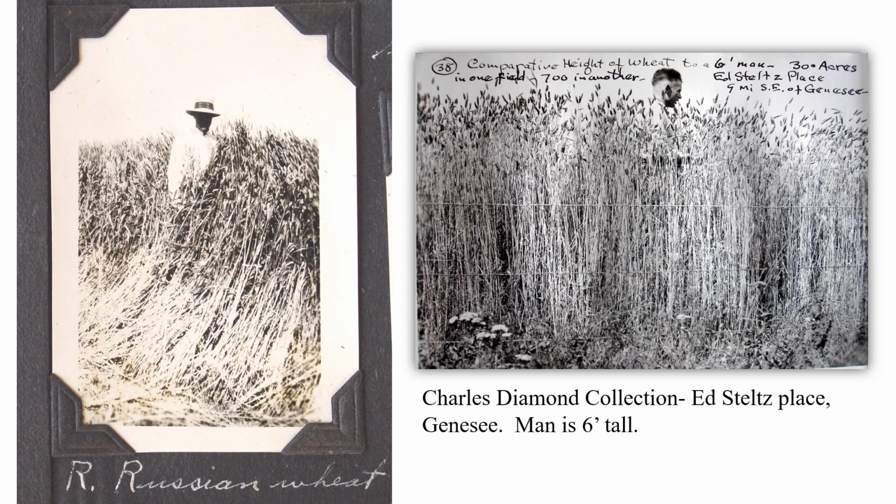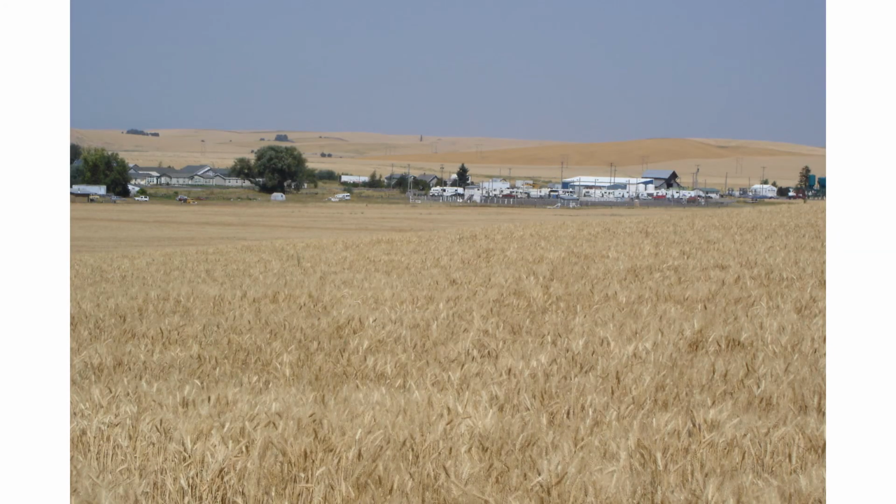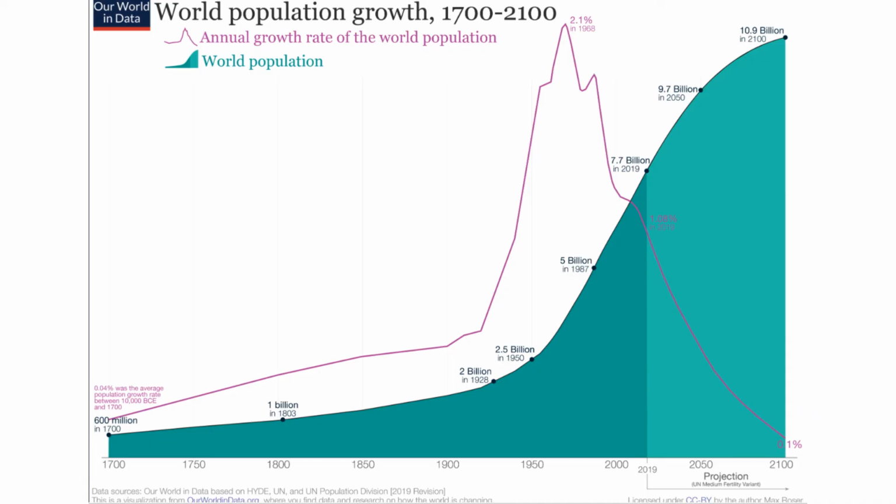If you got 30 bushels to the acre back then, you were doing pretty good. Now, 100 bushels to the acre is certainly not the exception to the rule. And this is what, of course, it looks like today. The background of Genesee, the background of the world's food supply sits right here on these short-stemmed new varieties of wheat. And they came about over concern about world population growth in the 1940s and 50s.